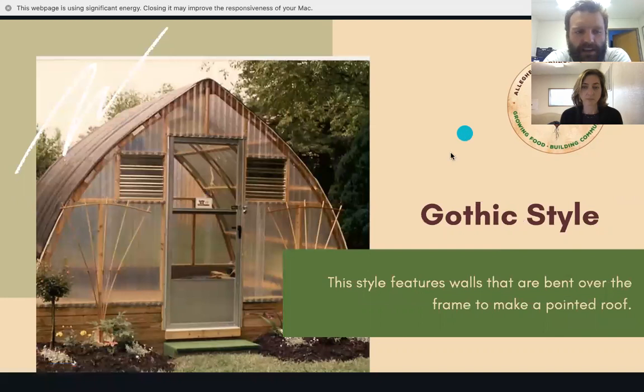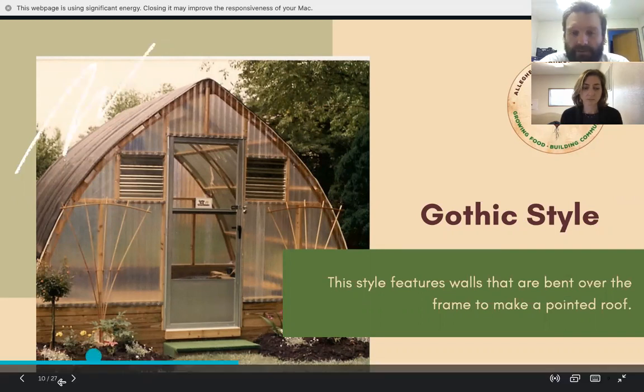This is probably the most standard size in the farming industry right now. It's the Gothic style greenhouse, which has that point at the top. This is the best for snow load. Here in Virginia, in a northern climate, you're going to want to prepare for snow. What kind of weather are you dealing with? That's another big thing to consider when thinking about greenhouse design: what's the snow load capacity of your structure? Gothic style greenhouses are going to be your best bet for that climate.